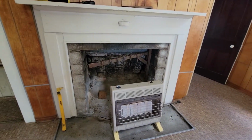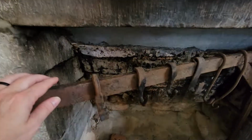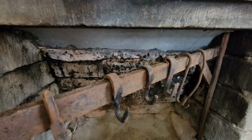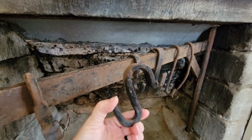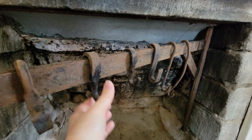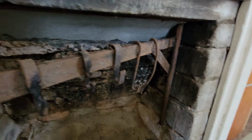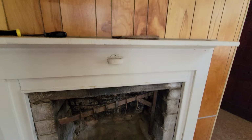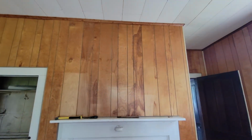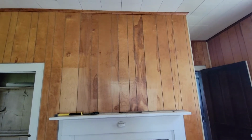So it's been there a minute. This is, again, another fireplace. As you can see, this is original right here. And these hooks, that has something dangling on it. These hooks are what they used to hang the pots on for cooking, and that was their stove. So we're gonna clean this up and keep that right where it sits and not move it. Again, paneling gonna come down. I'm gonna put open shelving up there, yeah, for some kitchen stuff.